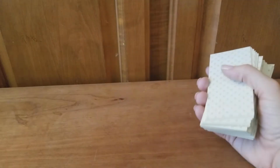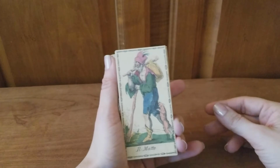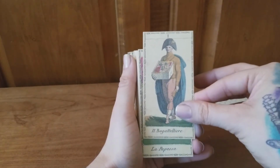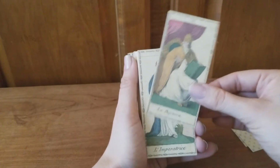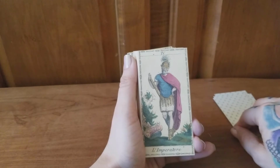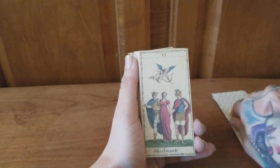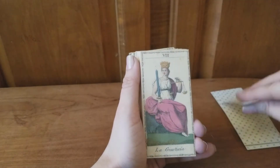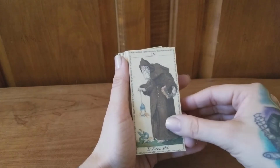And I'll take these guys out. Now, I'm not going to try to say these titles in Italian. My Italian sucks. So we start here with the Fool. We have the Magician. The Papess. The Empress. The Emperor. The Pope. The Lovers. The Chariot. Justice. Hermit.